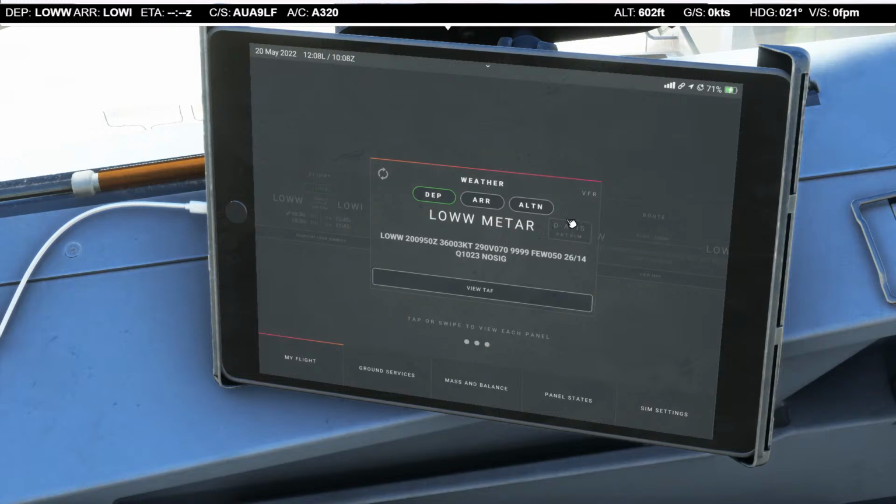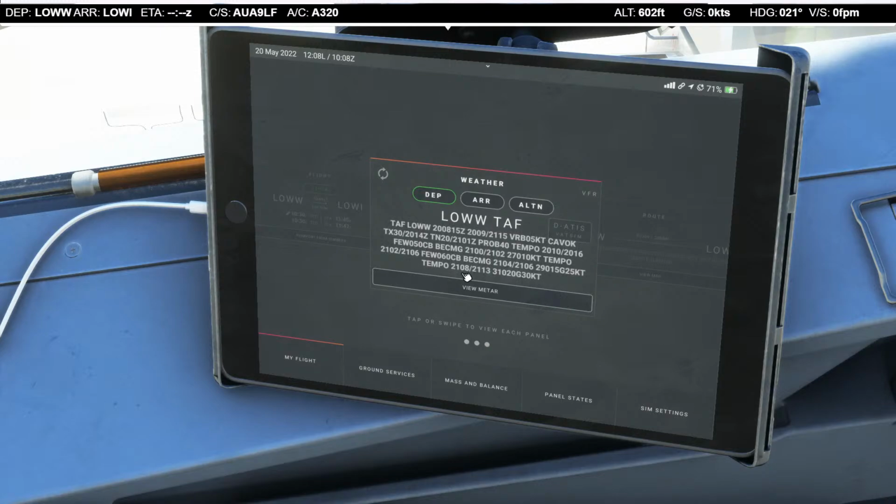It is connected via VATSIM. That's really nice. So if there is a tower controller online or something, then you can check its status up here. You can also see the TAF here for Vienna, or maybe you cannot. Oh yeah, you can in a TAF, and you can switch back to METAR.